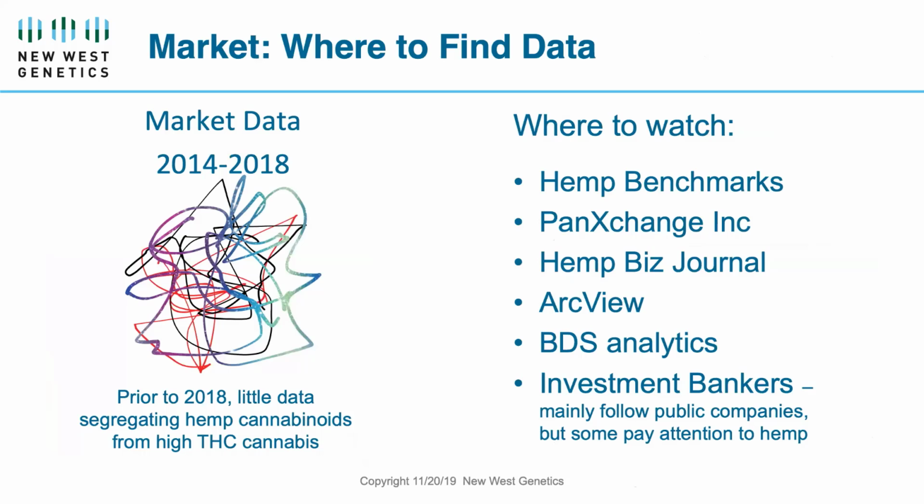So this is the story of my life. Over the last 6 years, market data has been just a mess. I mean, there was no history of it. There's lots of history of using this crop, right? But it was illegal, except in Canada and Europe with hemp. So there's very little data, no data in 2014 in the US. It's getting better. So the end of 2018, we started seeing some good repeated data coming out.